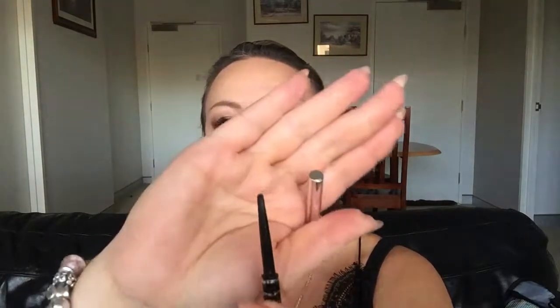I actually really like that. Those colours are really nice. Okay, now I'm going to take my eyeliner, which is the Marc Jacobs Fine Liner. This is a little skinny eyeliner, and it is great for just doing the waterline.